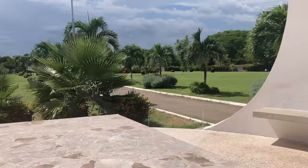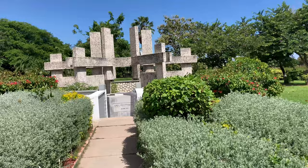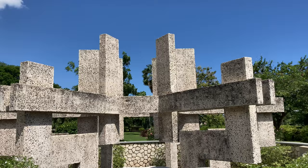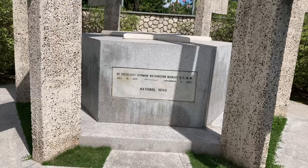So this is for Norman Manley. Lovely sculpture. Lovely gardens around here. And you go down. See, it's lovely architecture. And you go down into the vault. Right Honourable Norman Manley.